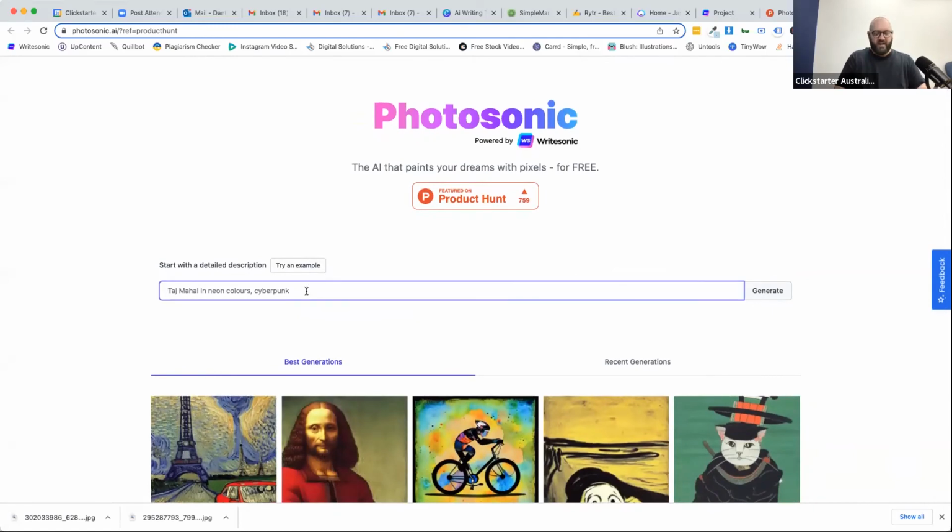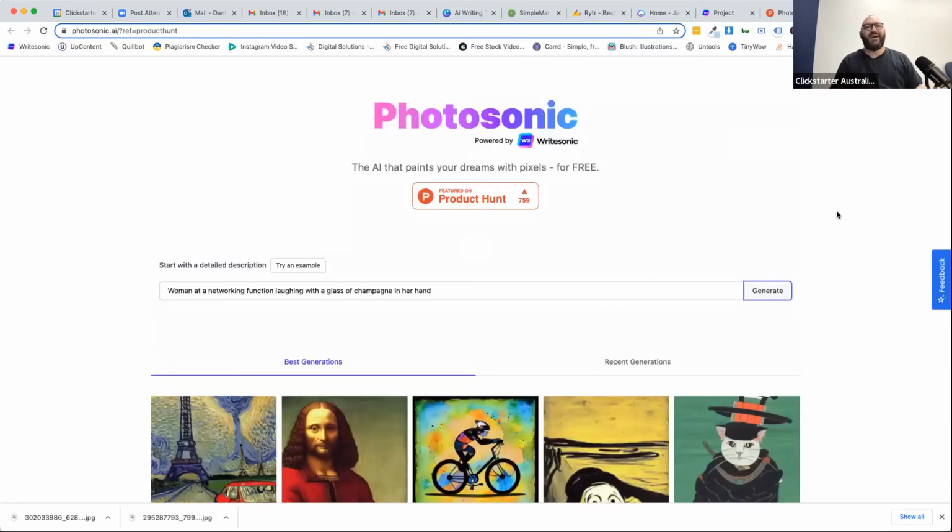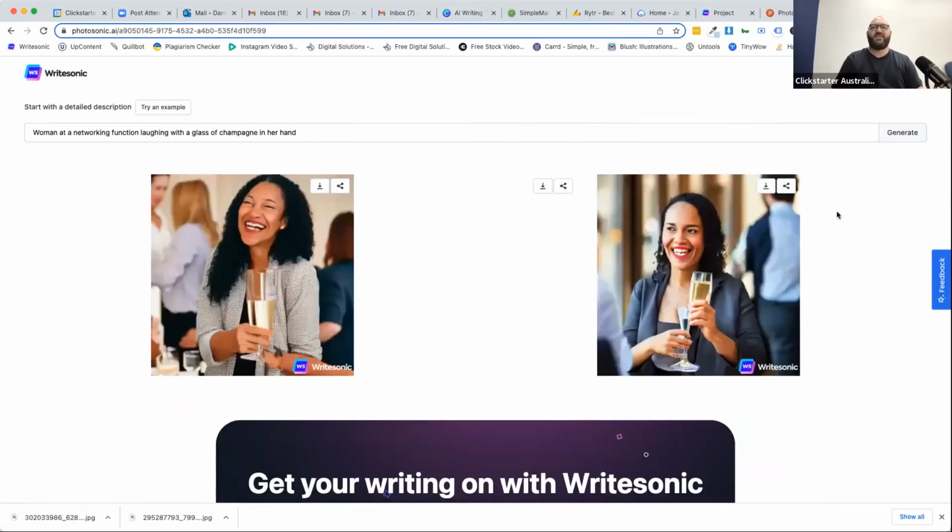So I'm going to say, woman at a networking function laughing with a glass of champagne in her hand. That's the photo I might want for my article. So let's generate that photo to see what it comes up with. And this is an extension of the AI writers. This is a whole different technology coming under a thing called DALL-E.